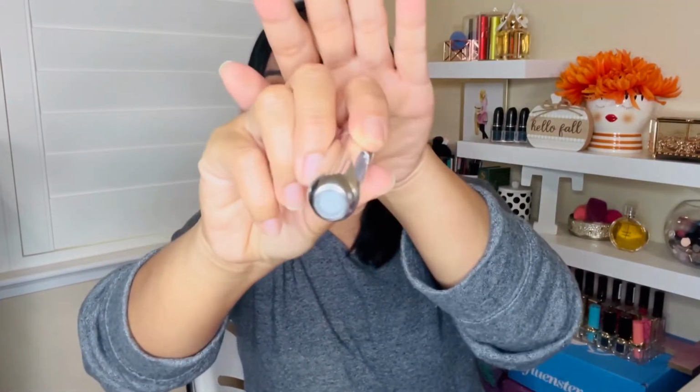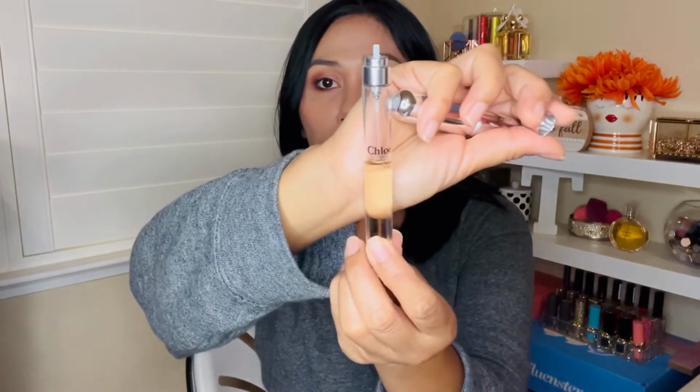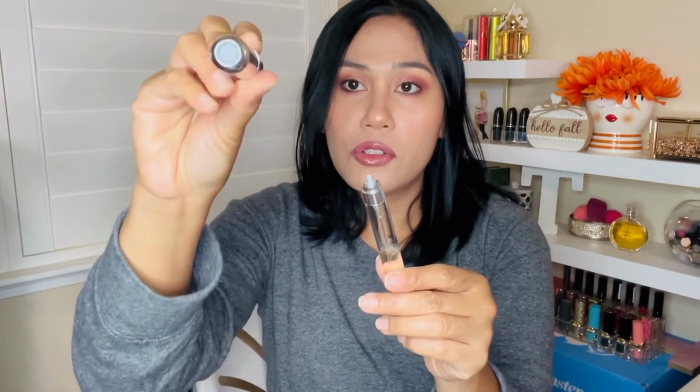But underneath, I have an example, because this one, the cap broke off, like the spray thingy broke off. This is one of my to-go perfumes by Chloe. And so I haven't been able to use this because the perfume won't come out, right? So this is genius, guys. All you gotta do is insert this on top. Like, you take off the regular cap for the spray bottle, put it on top, and then press it down, and it will start filling up this atomizer right here.